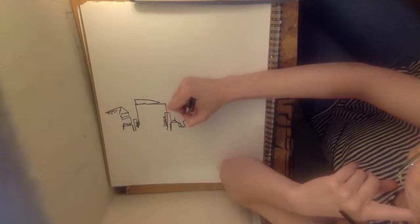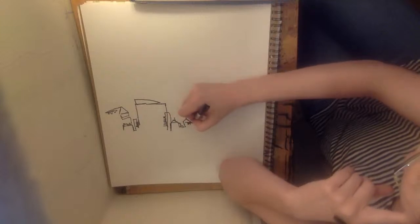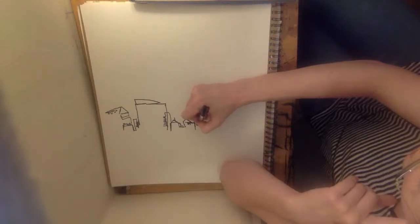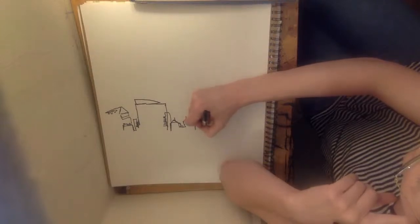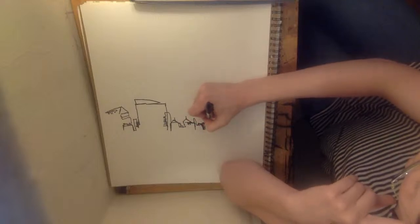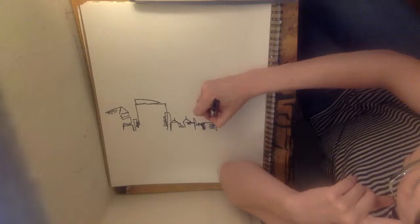Now with blind contour, it helps to not lift your pen off the page. And Allison Kunath is an artist that I'm really thinking about a lot. And she does this. She says that it is a release of control and that you draw something that is not real looking, but real feeling.